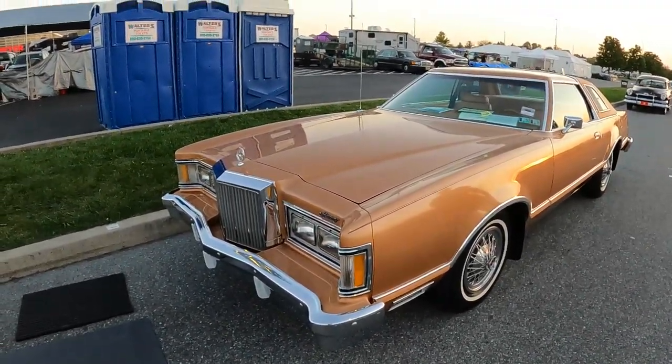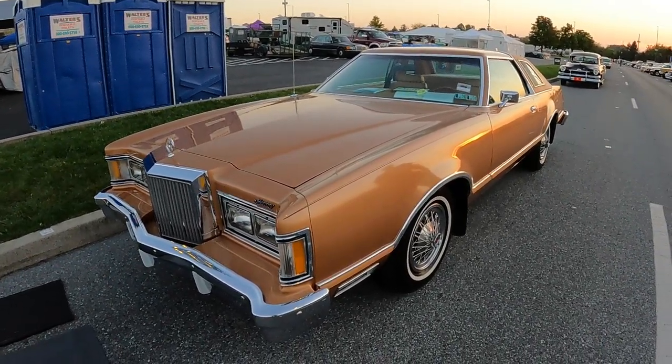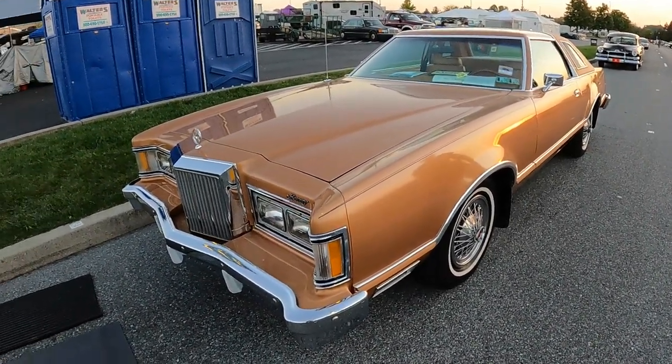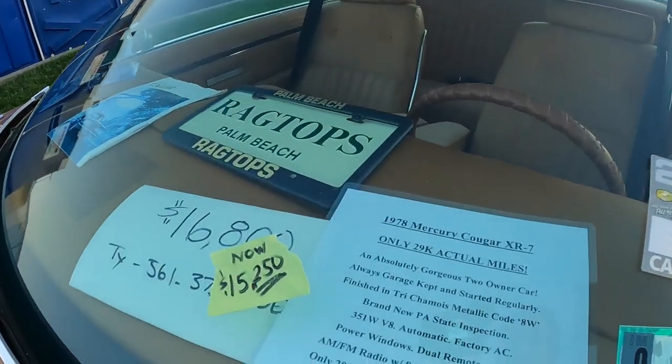I like these '70s boats like this. Do you? Mm-hmm. I love them. If I was rich, I'd buy up all the clean original ones, just have them. I'd just drive them as my daily drivers, because they drive like a modern car. They're very comfortable to drive. Yeah, right. I think they're on the same chassis. Yeah, the fuel economy sucks. Yeah. But other than that, he's got it down to 15,250.